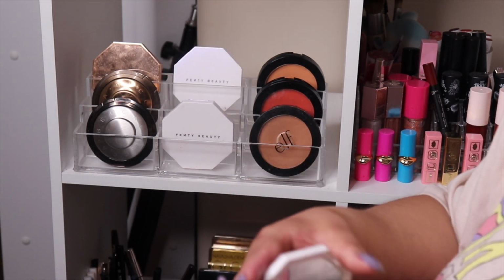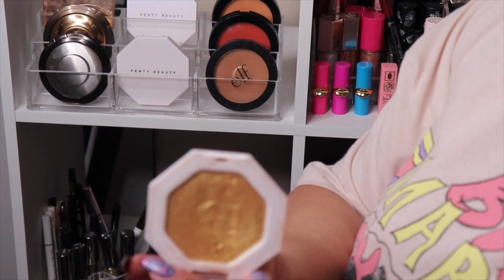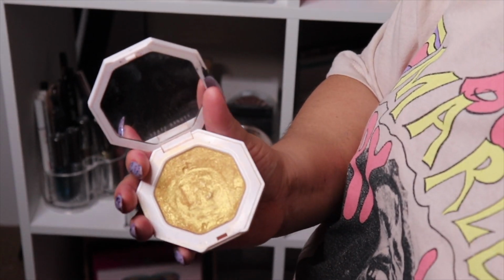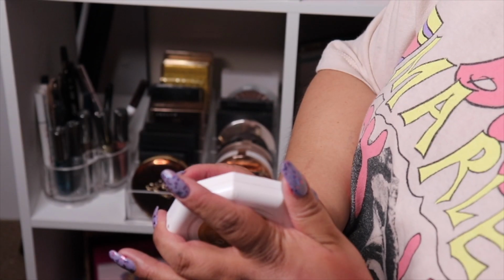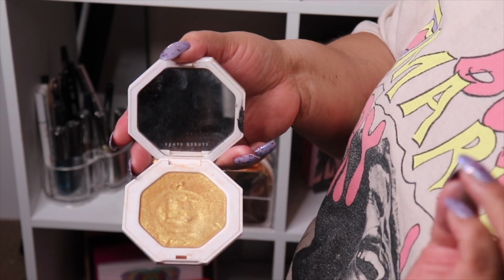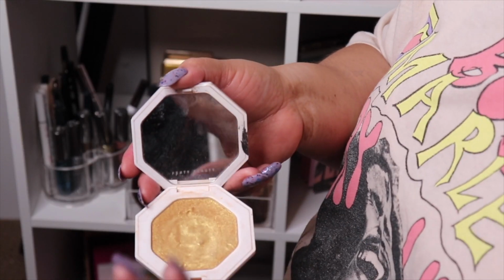So this is Trophy Wife. Everybody knows Trophy Wife, that gold one. I actually had two at one time, but my mom liked it so much that I gave her the other one. Yeah, I only need one because this thing goes a very long way. You don't need a lot of it on your face. You can always use it as an eyeshadow as well, but it is bam in your face gold.